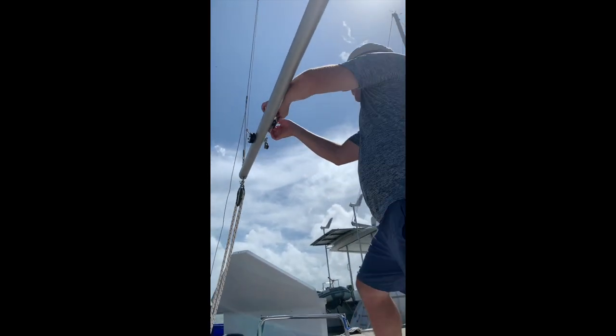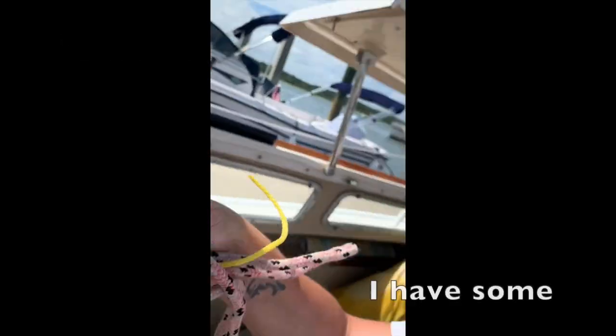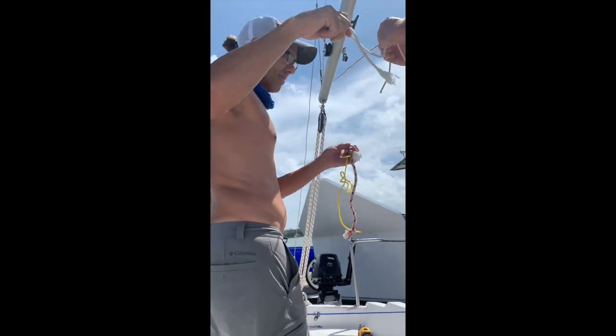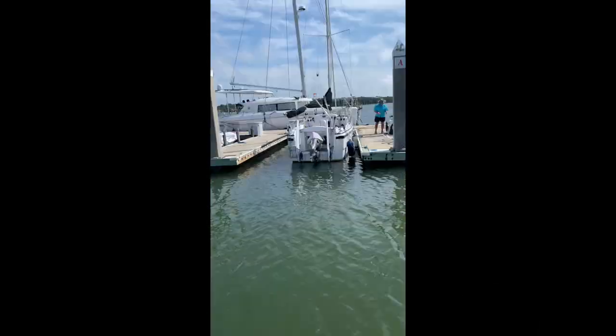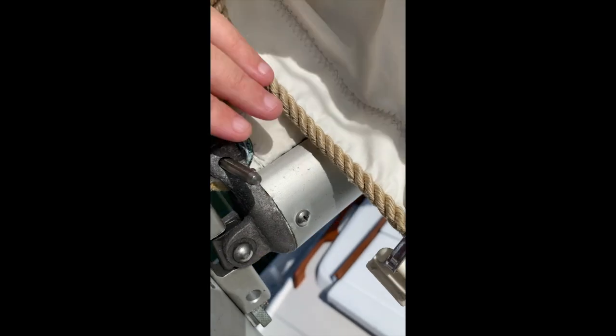We need a little bit longer rope than what we have. Hang on. Okay. This was a new thing that we put in here because we used to have one of these little round things, but it wasn't wide enough to go across both of these, so that's how we fixed it. I don't know if this is what you would normally use, but that's how we fixed it.